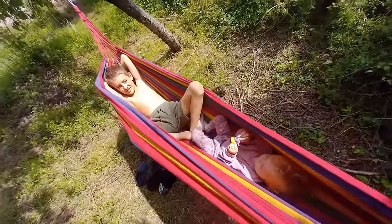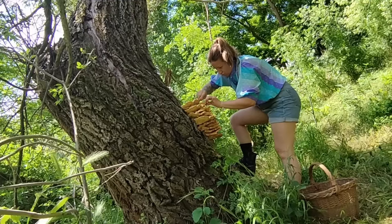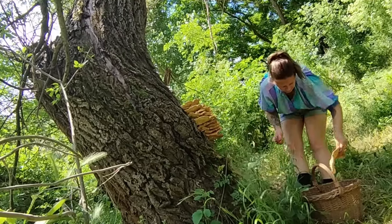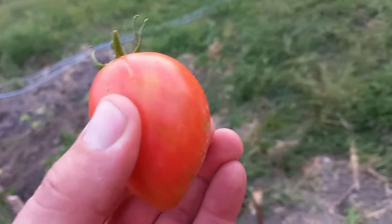How's my two favourite people? It looks like we've got our first tomato. There is. Oh yeah, that's juicy.